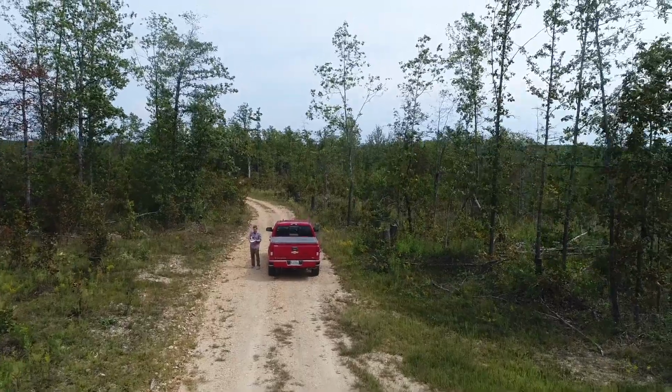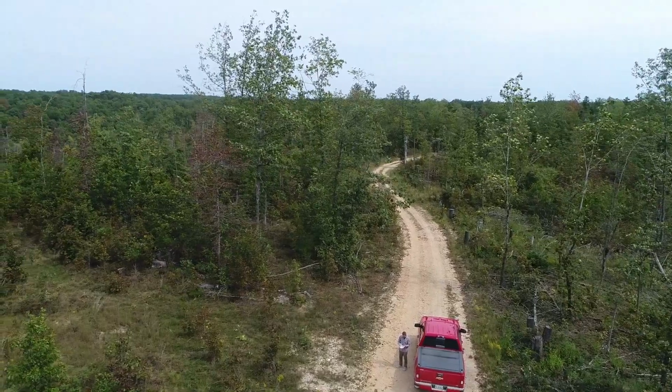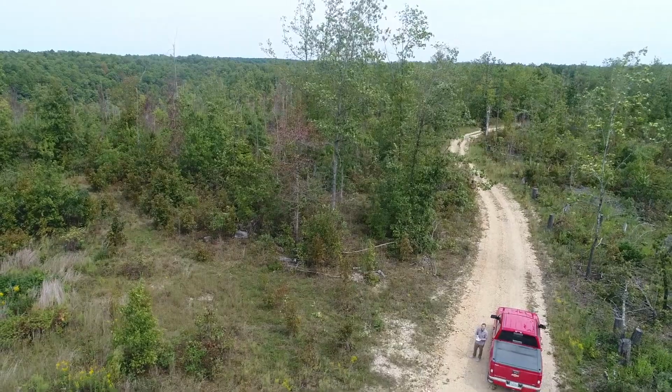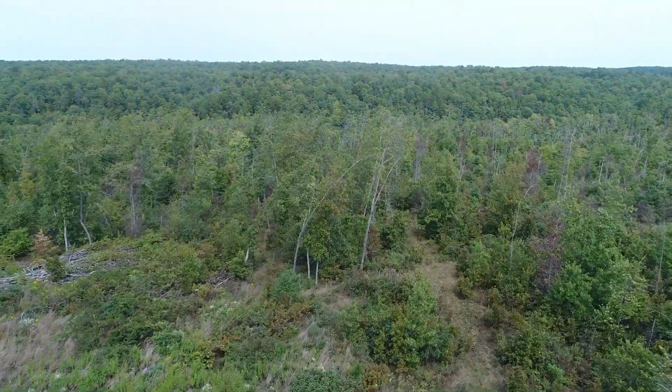This is the drone video for Tract 6 at Chalk Bluff. We're parked at the south side of the property. We're looking easterly, so that's the land on the left. Tract 6 is the one with the really good trail. We really didn't explore the trail.